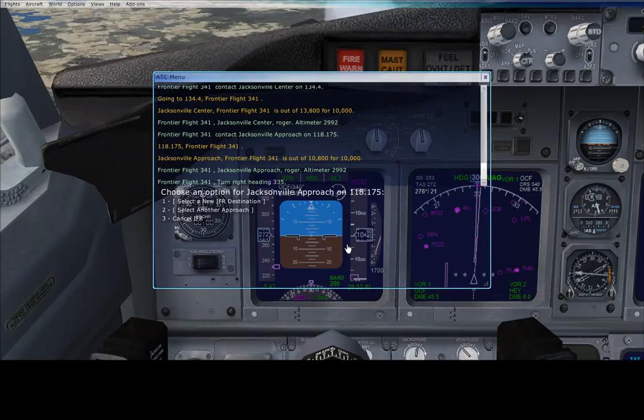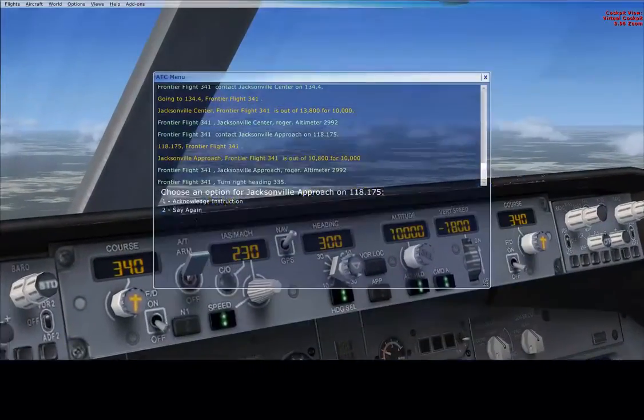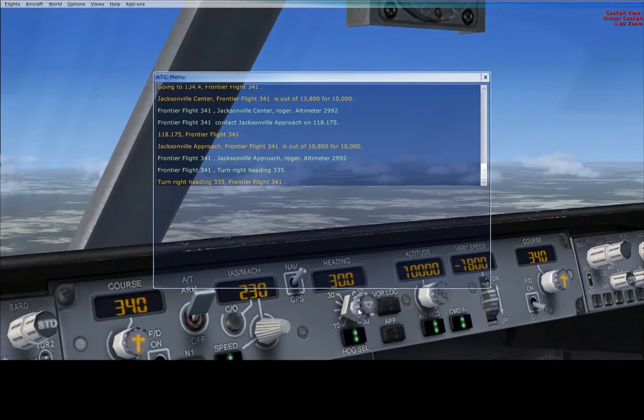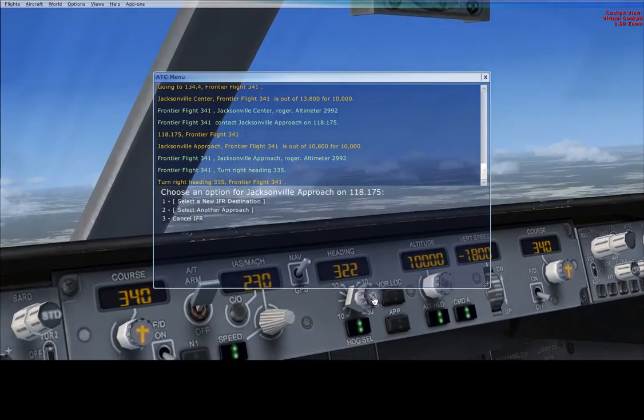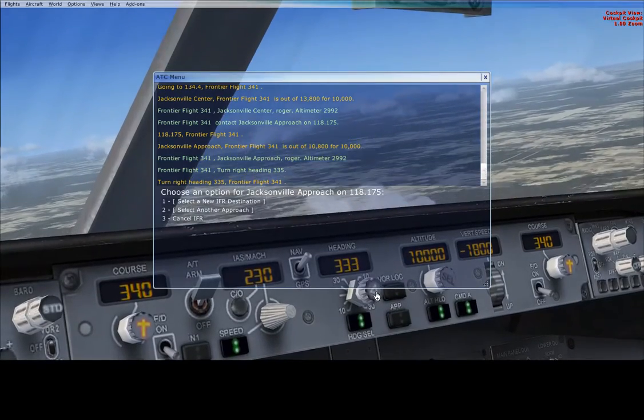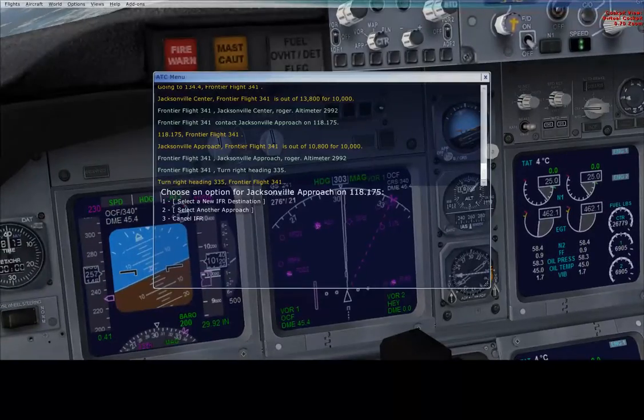Alright. Frontier Flight 341, 335, right, okay. 335. We're gonna go to 335 right now. Heading 335, Frontier Flight 341. 335, alright. Perfect.